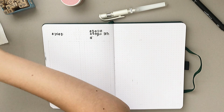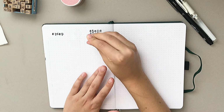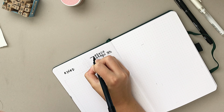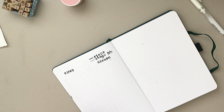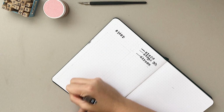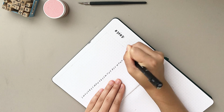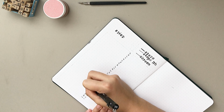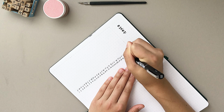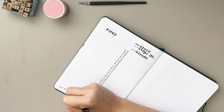So for the graph layout, if you turn it landscape, at the top or on the far left hand side, I have my sleep tracker. I have the hours 8 p.m. till 8 a.m. and then I just draw a line to show how many of those hours I slept. And then underneath that, I have numbers from 1 to 10, which is the amount of that I did, whether it's 10,000 steps, 11 hours of consistent steps, or how many hours of screen time I had. So I have those 3 that I'm tracking this month.